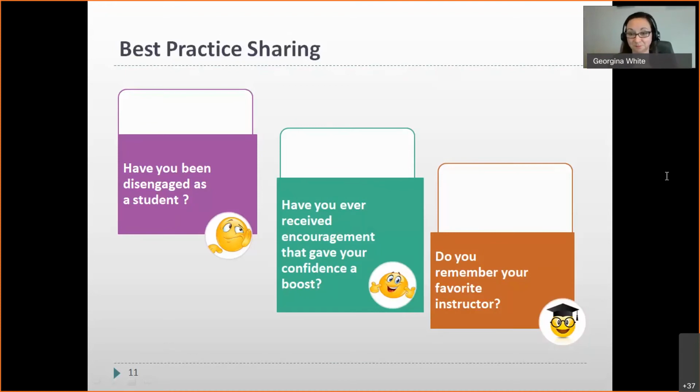Georgina, we've got a comment there from Don who says, I really appreciate instructors that participate in the discussion forums at the learner level. They share their experiences, but also share what they are learning from the students. It is always encouraging when an instructor shows an appreciation of the student's experience and what they are taking away from that.